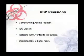So there was still a lot of confusion, but in these most recent set of revisions that came out last month, USP again, I think, did a good job in clearly defining what their expectations are for us. So they said if you're going to get an isolator, it has to be a compounding aseptic isolator. It has to be capable of producing an ISO 5 environment in the working area, and it has to be 100% vented to the outside.